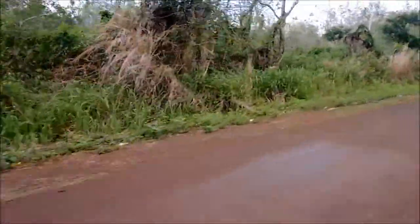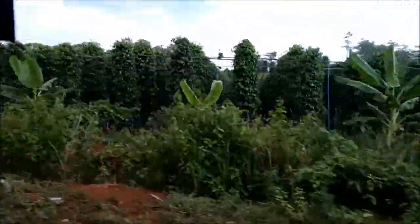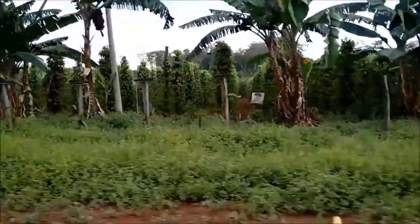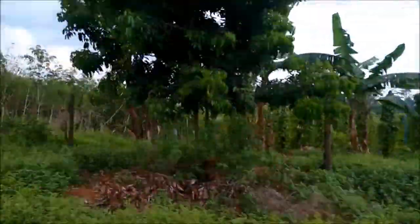Around Kiri province in northeast Cambodia. So let's have some scenic shots here. So on this side, let's have a look. This side is pepper plantation. As you can see, the pepper growing up the tall posts. There's more pepper there. It's fronted with banana. So that's banana plants in the front, and this is rubber.